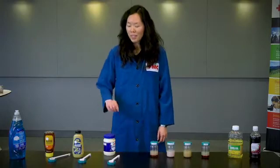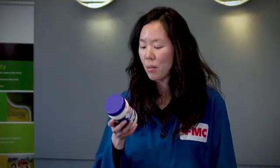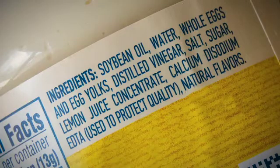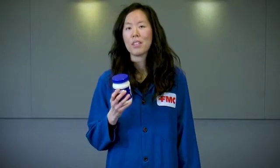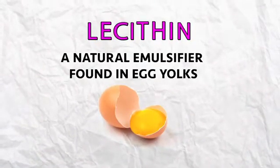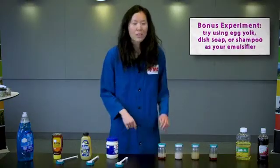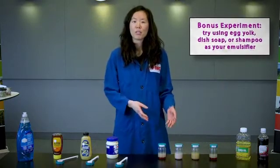So I wonder why that is. Maybe we can take a look at the ingredients in mayonnaise and see what it has. So it looks like mayonnaise has soybean oil, water, whole eggs, and egg yolks. So egg yolks contain this compound called lecithin, which is a known naturally occurring emulsifier that works really great for stabilizing foods.